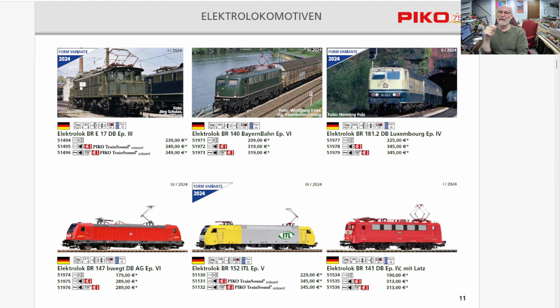I have a 181-2 in Deutsche Bahn livery of now, Era 6, but there's the Era 4 ocean blue and beige livery. On the bottom, we've got a Class 147. I've got one of those from Maryland. The Class 147 is replacing the 146s, as can be done.